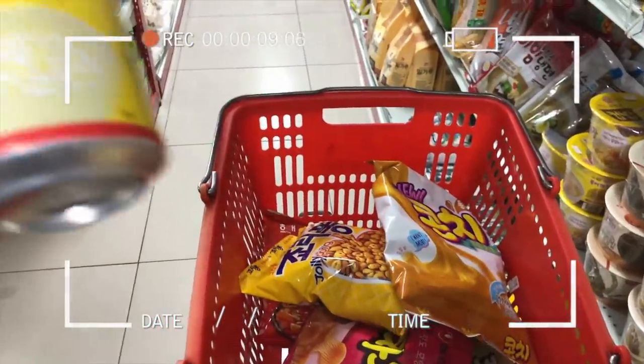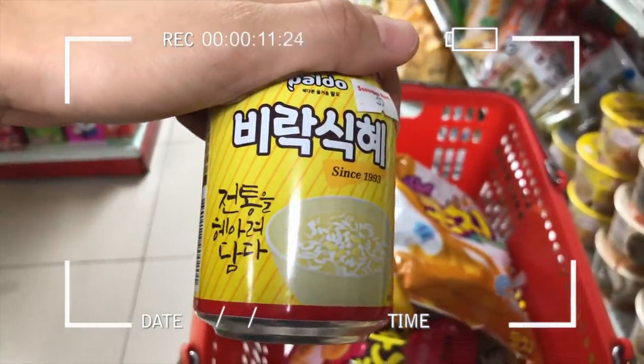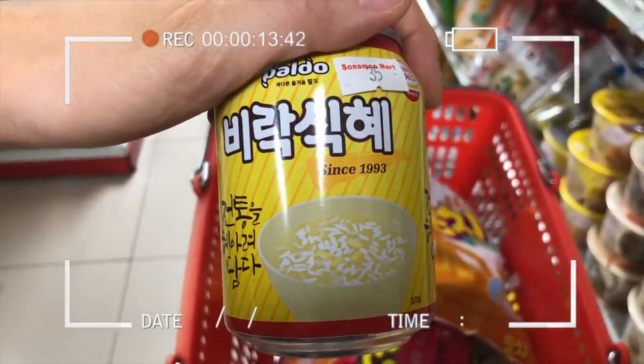Have you tried this? This is very classic Korean. What's that? It's a rice drink.